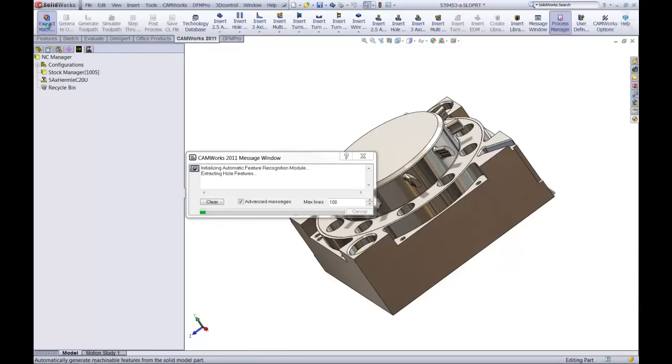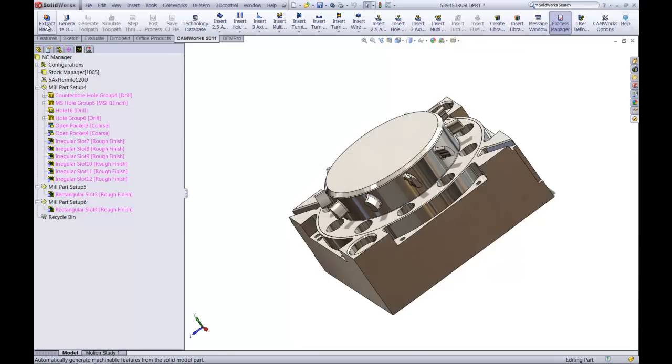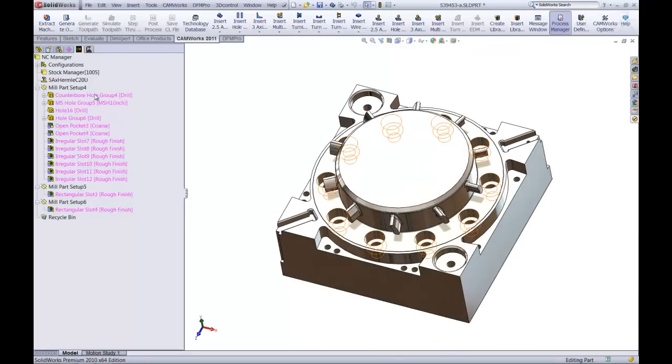Now this is similar to the design for manufacturing, where it's using the automatic feature recognition module, and it's analyzing the solid body of this part. And it's going to find machinable features for us. So we're not going around telling it, hey, I need you to machine this guy, and I need you to machine this guy, or picking boundaries and so forth. It's done it for me automatically.